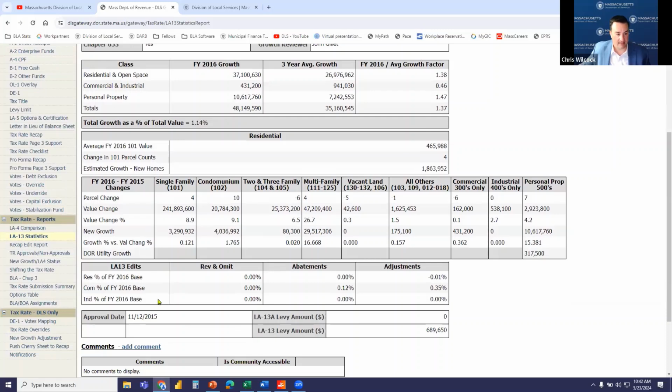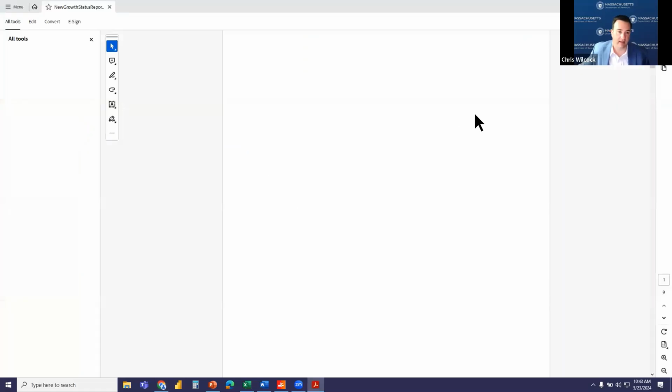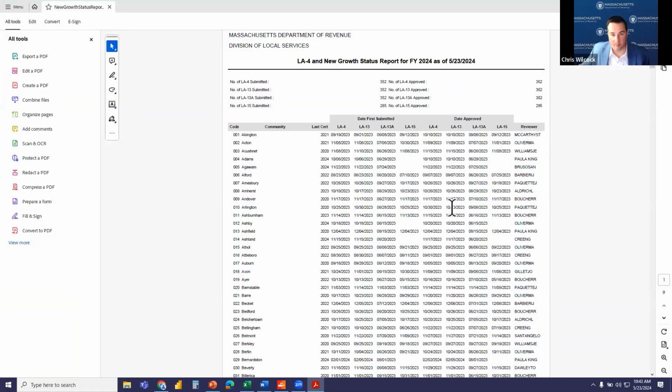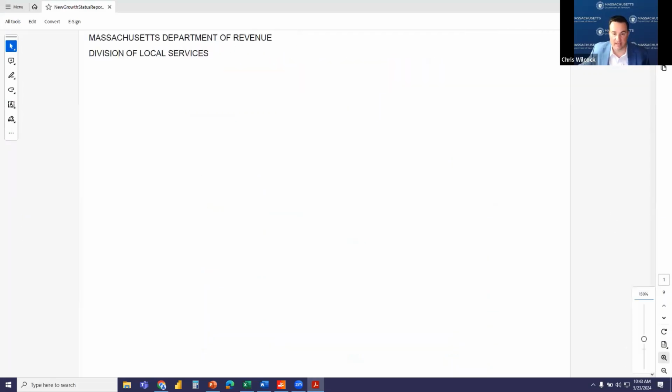So as far as different things in Gateway, there's a lot of really good forms in it, and let me see if I can, bear with me one second. So some of these forms you can export out to Excel. This is actually something that I found extremely helpful. And it's kind of funny how I would use this.